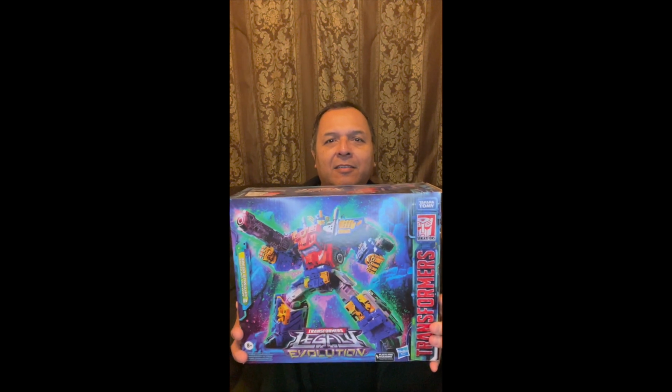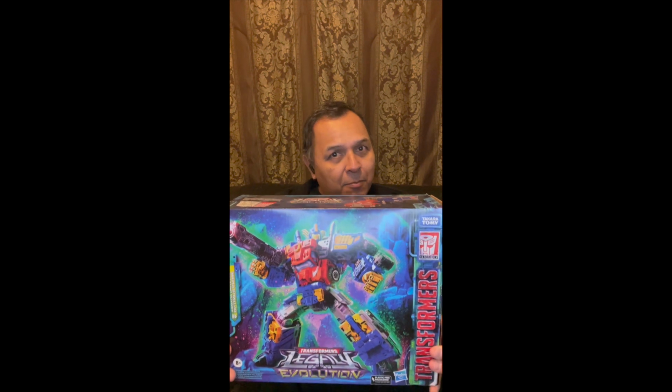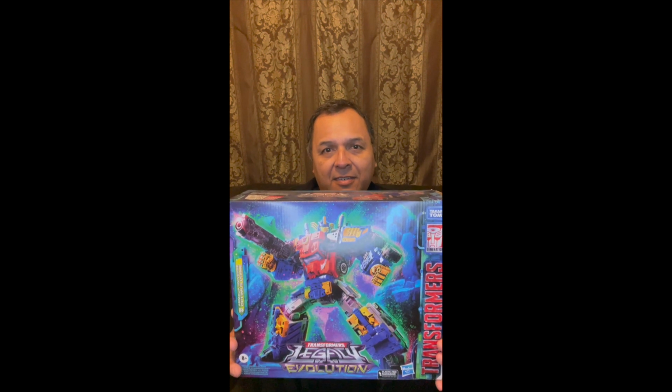The first is going to be this bad boy here, which is the Legacy Evolution Armada Universe Optimus Prime. And for anyone who has seen my review, this is a big hefty boy. But of course, for anyone who has seen this particular review, I did point out a lot of faults. And for anyone who has got this figure and reviewed it, I'm not alone in this. So at the very end, I did give it a score of a 9.